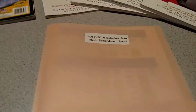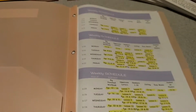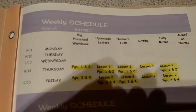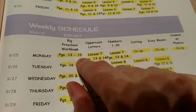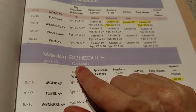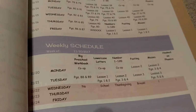Okay, the first thing I like to do is create a schedule book for the year. This is new for me to do on the computer, so I just typed in all of their curriculum and then put it in this neat little book so that as they do an assignment, like in the big preschool workbook, on Monday they're going to do these pages, and then as I do them I just highlight them because they're done. I did this all the way from the beginning of September through December, and then I will do the other half of the year when I need to.